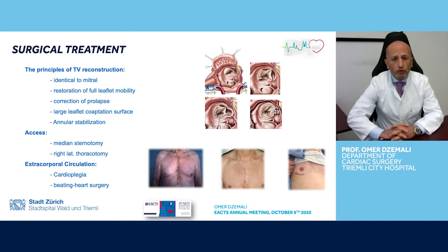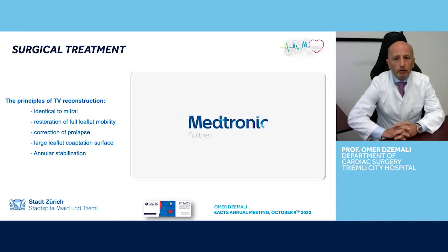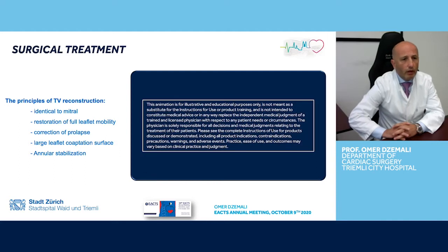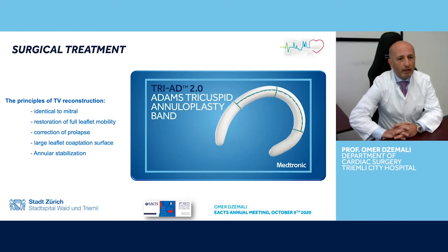The surgical approach is either classical or bilateral approach, so-called minimally invasive. The surgery can be done with cross-clamping and cardioplegia, or beating heart without any cardiac arrest. As I mentioned before, the principles of mitral surgery are close to the same for tricuspid valve surgery. And now I would like to introduce you to a new triad ring, the so-called Triad 2. It is the Adams tricuspid annuloplasty band.